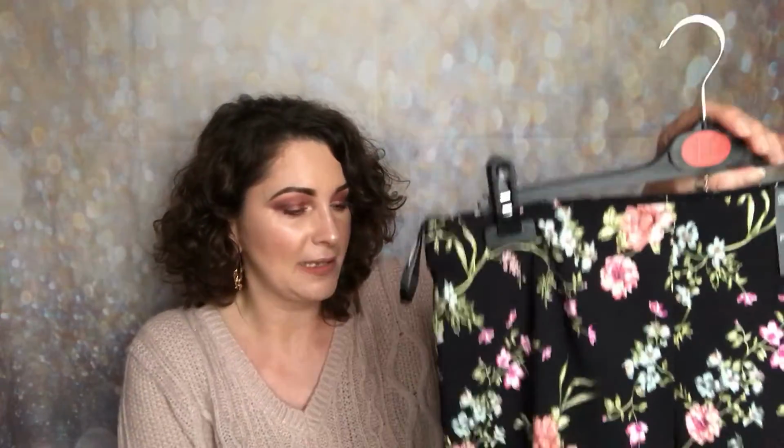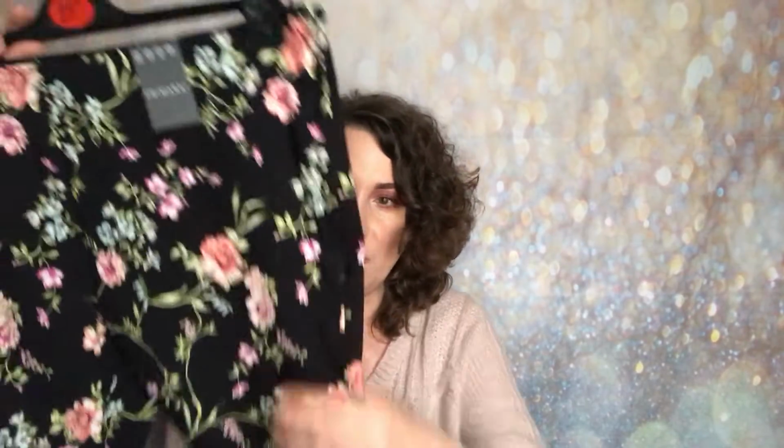Now again, with trousers, especially in the Norwich store, I find that they never have my size. They either have 6s or 8s or even 4s, or 20 perhaps, but they never have the middle ranges, or they never restock them anyway. So when I went to Lakeside, I picked up these, and they're like a cigarette trouser. They taper down, they are full length, but I think they would also look quite nice turned up a little bit in the summer.